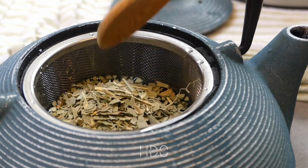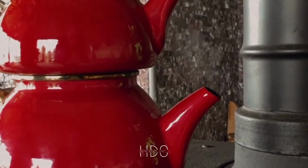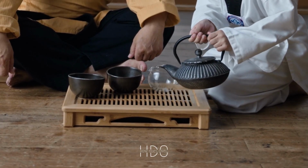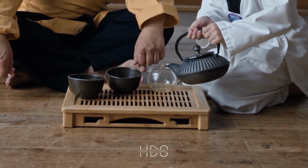Highlight the value. Vintage teapots can be a great investment. Explain how vintage teapots can hold or even increase in value over time, which can be a good reason to start or add to a collection. Explain how your collection can also be a source of pride, especially if it is well curated and in good condition.